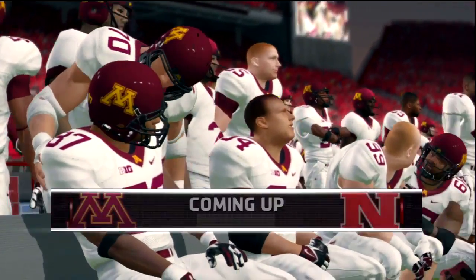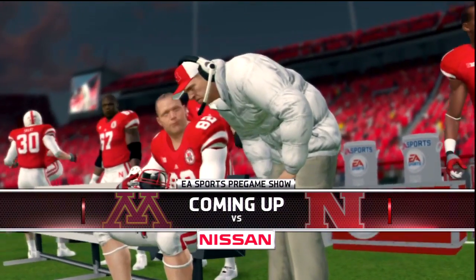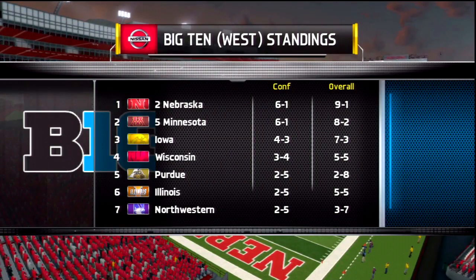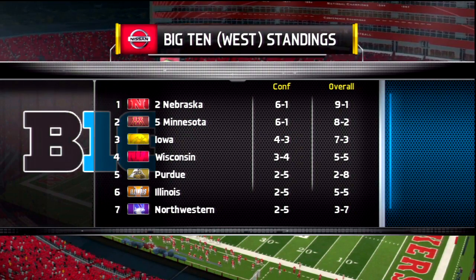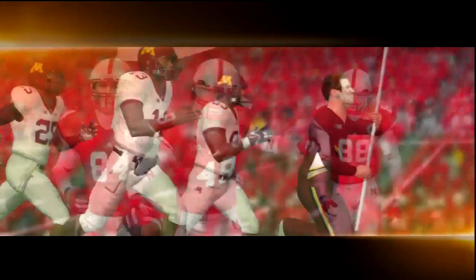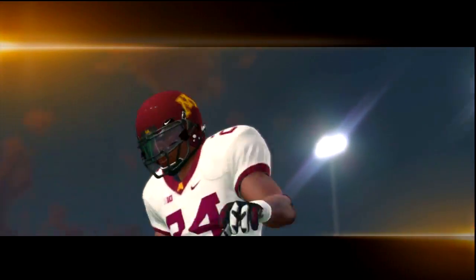Today we have the biggest game of the season as Minnesota on the road takes on number 2, Nebraska, and the winner will be headed to the Big Ten championship game. Who would have thought that Minnesota would be in this situation after starting quarterback Andy McKenzie was injured back in week 1? Here they are today, one step away from the Big Ten championship. It's the biggest game of the season, and we'll see if Minnesota is ready for the challenge.